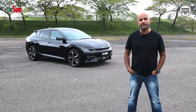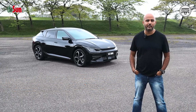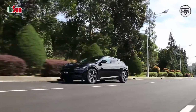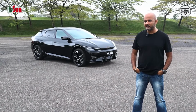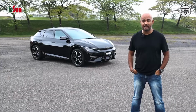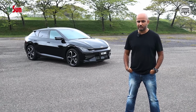The car behind me is the new KIA EV6. Now we only had 24 hours with this car and I wasn't able to drive it yesterday. So I only started driving it this morning and wow, what a car. And I'm not really a fan of EVs, but this really got me thinking, why would you even bother buying a Tesla? In Malaysia at least, because Teslas do not come with official aftermarket support.